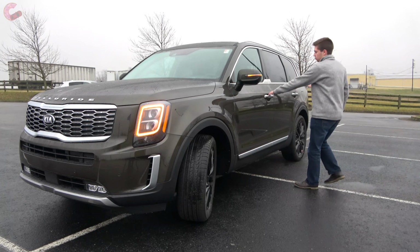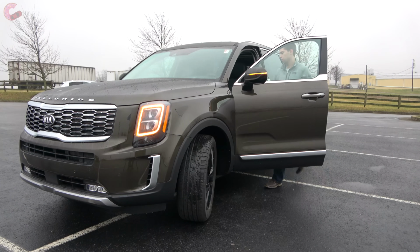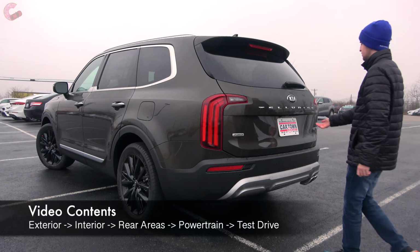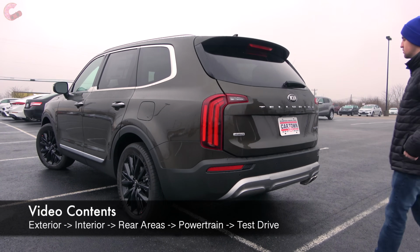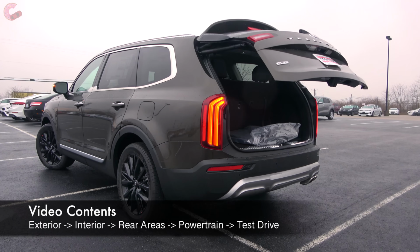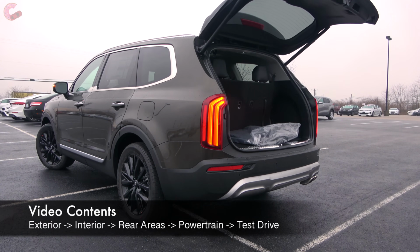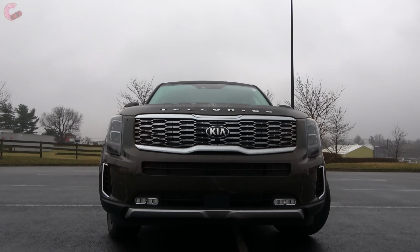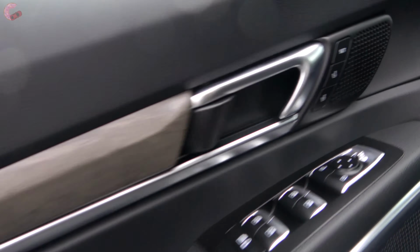What's going on, YouTube? Now, it's no secret that Americans love big SUVs, which is exactly why, for the very first time, Kia has designed a product specifically for the US market, the all-new Telluride. And it's not only big, but it's also surprisingly upscale, especially for the mainstream price tag.